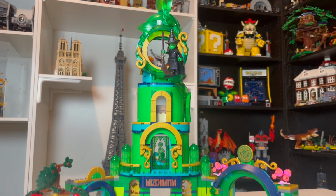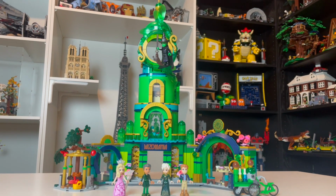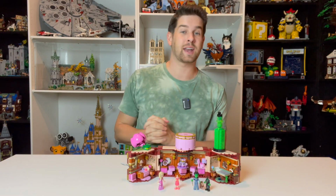Now, because of the target demographic of these sets, none of them are going to be the most intricate or amazing builds you've experienced, but I do think this set does what it set out to do. It's got some fun play features, some fun details, and a nice display for a set that kids are really going to like. Next up, we have Glenda and Alphaba's Dormitory.